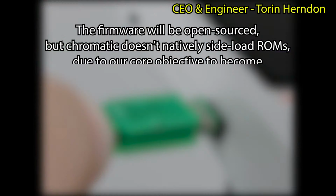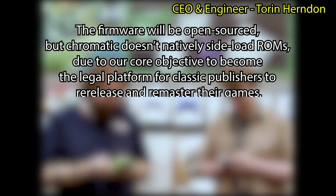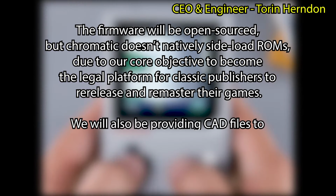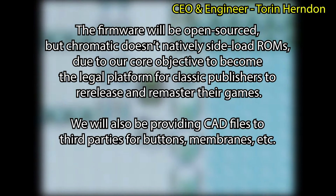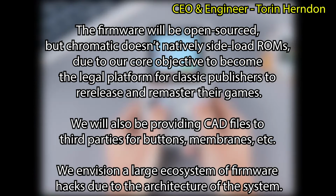"The firmware will be open sourced, but Chromatic doesn't natively sideload ROMs due to our core objective to become the legal platform for classic publishers to re-release and remaster their games. We will also be providing CAD files to third parties for buttons, membranes, etc. We envision a large ecosystem of firmware hacks due to the architecture of the system."